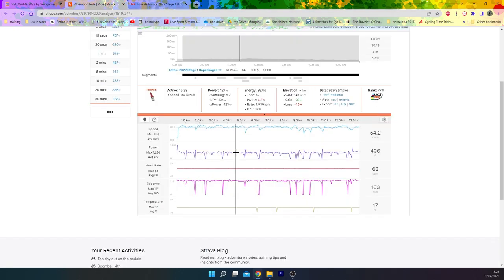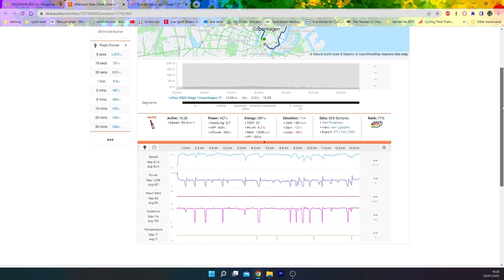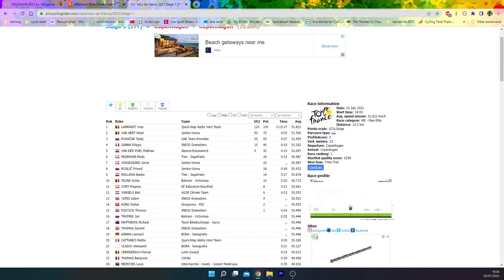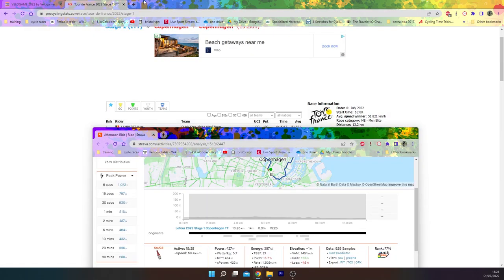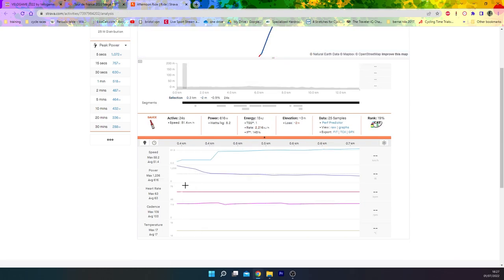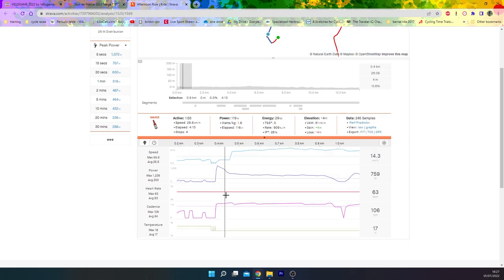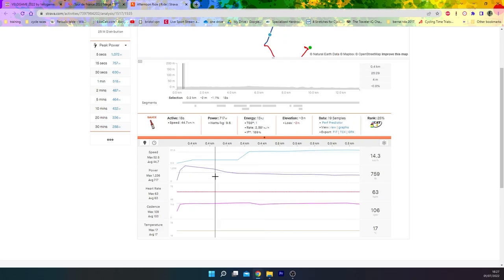So here we have Van der Poel's power data. This is basically the segment, more or less 50.4 kilometers an hour, which correlates a little bit slower than this, but obviously it includes the start as well, where he was going a little bit slower. So anyway, 1236 max power, which is straight off the gate, which is pretty aggressive, to be honest. That is not insignificant off the gate, and maybe for him not too much, but you can see this first part, he definitely really whacked it pretty hard to get up to speed.